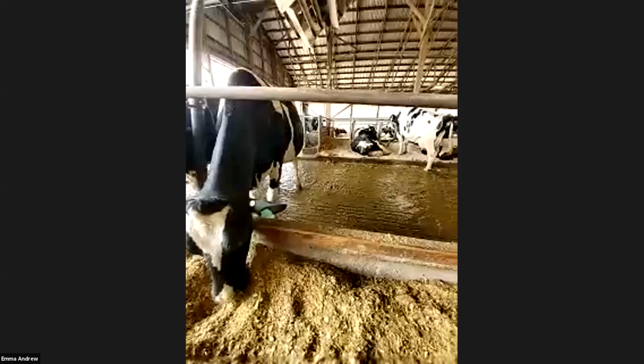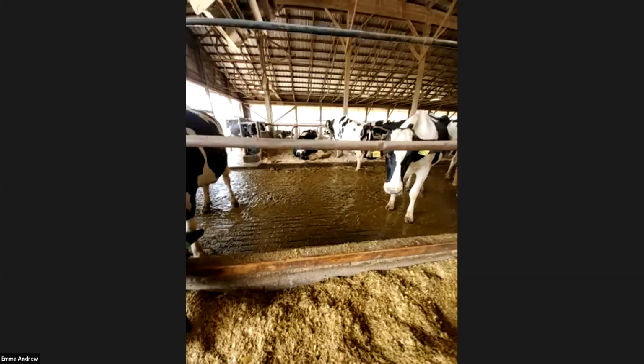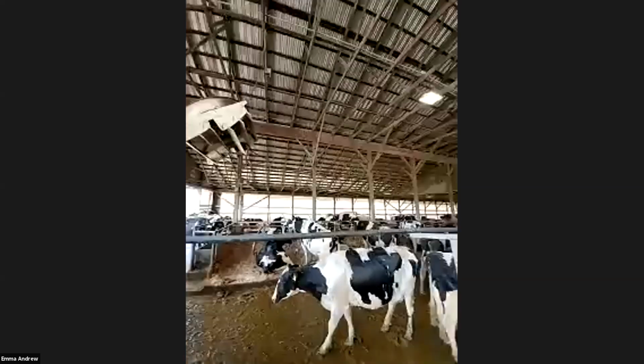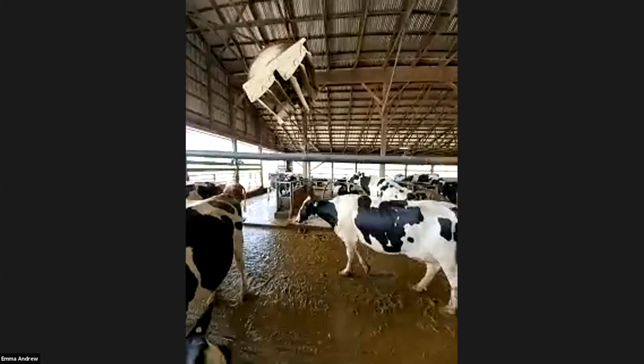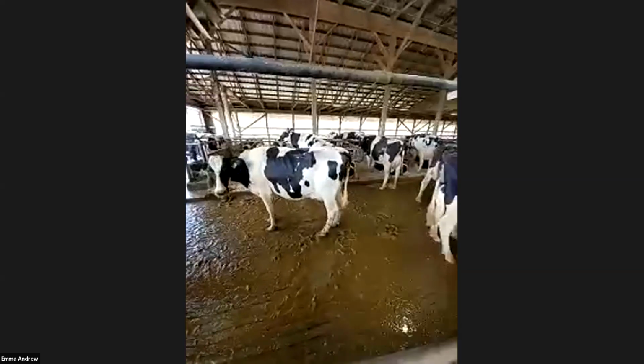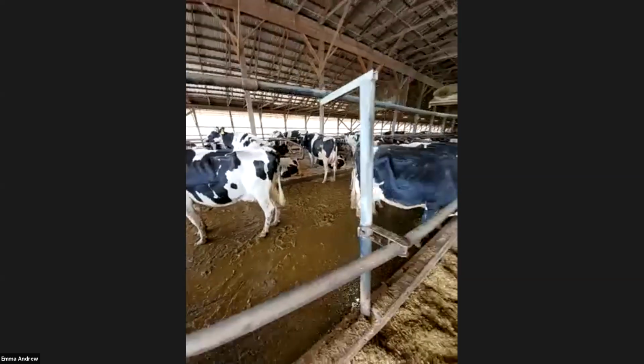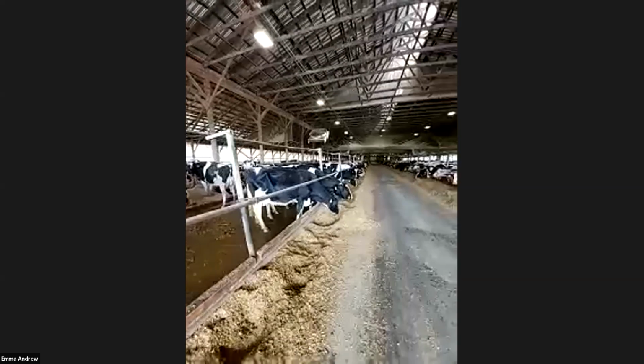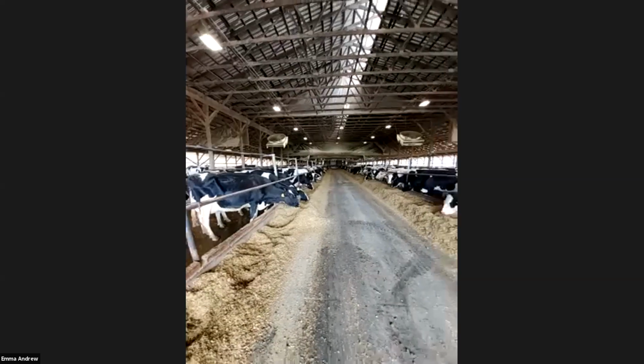And then every time they leave to go to the parlor, we actually take a hand rake and we groom the stalls by hand also. In the barns, it's flushed with water. So the barns are flushed out every time these cows leave the barn. The flooring that they're standing on is actually flushed clean with recycled water 3 times a day.